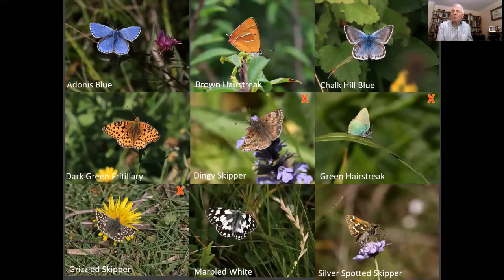You've got the Adonis blue, you've got the hairstreaks, the brown hairstreak and the green hairstreak. You've got the chalkhill blue, the dark green fritillary, which is difficult to identify because the dark green bit is not actually very prominent. And the skippers. You've got the dingy, the grizzled, and the silver-spotted skippers, and the lovely marbled white.